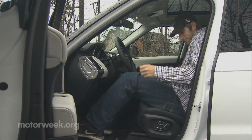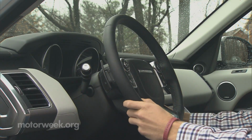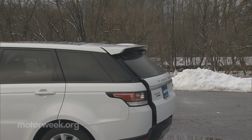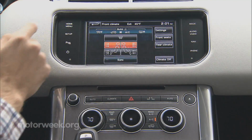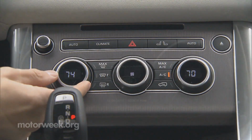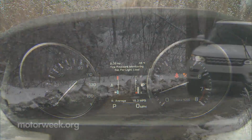There are loads of interior choices for color and wood tones, and just about all the creature comforts you could ask for, including a big sunroof and power rear hatch. Everything works well, and the IP layout is excellent. A beautiful mix of needles and dials with the digital age meeting Land Rover tradition.